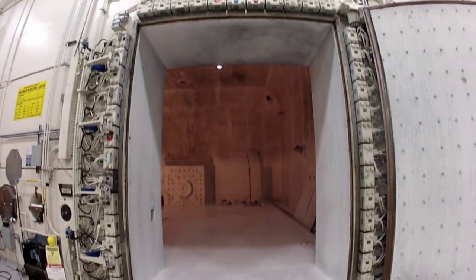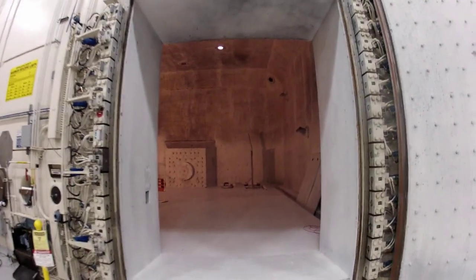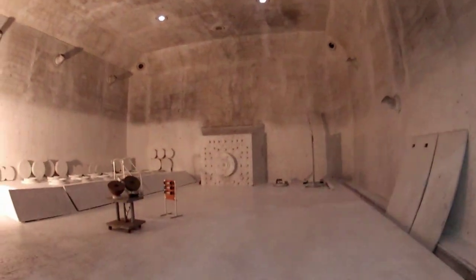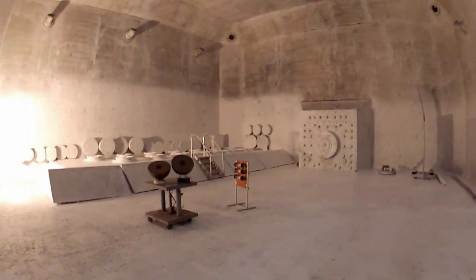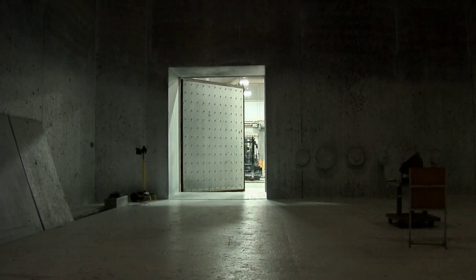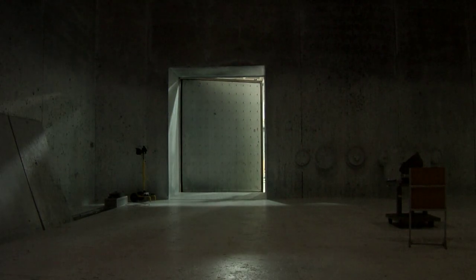CFF is a very large bomb chamber compared to most bomb chambers people think about. It's 50 foot by 50 foot, 30 foot tall, with amazingly thick reinforced concrete walls. It can handle up to 132 pounds of high explosives in various configurations.